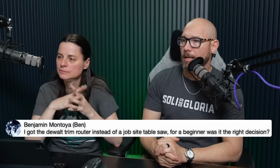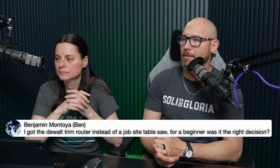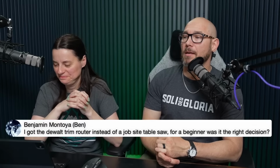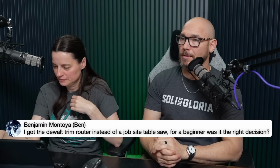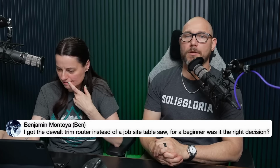There was one more right there. That one. Benjamin says, I got the DeWalt trim router instead of a job site table saw. For a beginner, is it the right decision? Depends on what you're making. A table saw is a very useful tool, but so is a router. And if you have other ways to cut the wood and you're getting by with that, then the router might be helpful to you. It just depends on what you're making.